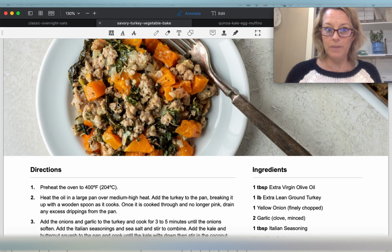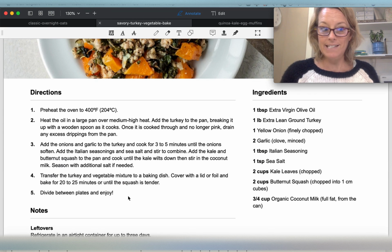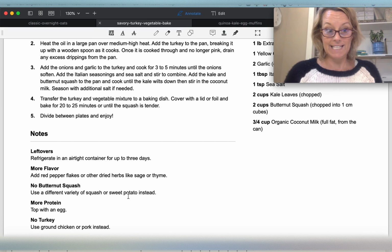It goes so good with these flavors, with the savory turkey and the kale. And then all you have to do is divide it among plates and enjoy. This will make quite a few servings. So my recommendation is to make this maybe on a Sunday or a Monday and store it in the airtight refrigerator for several days and just kind of reheat it as needed.